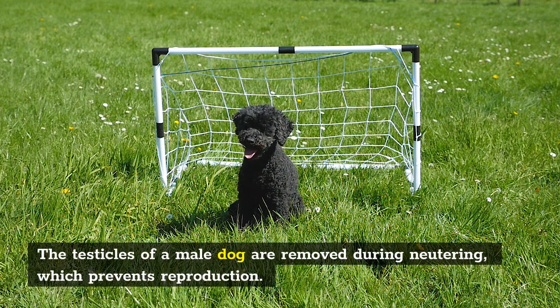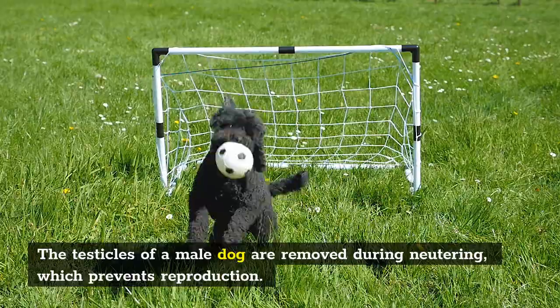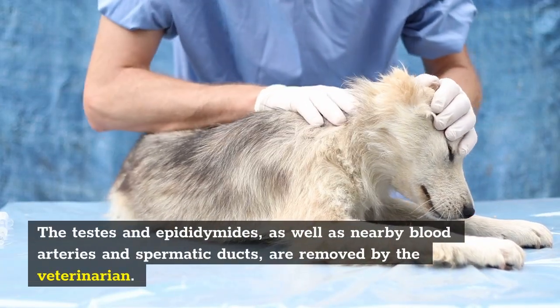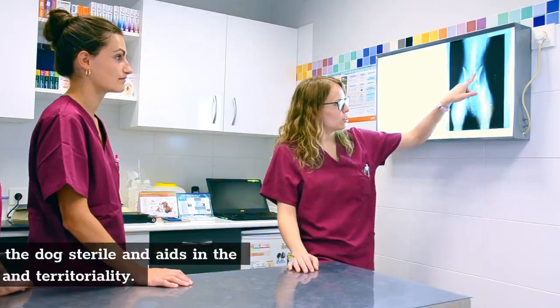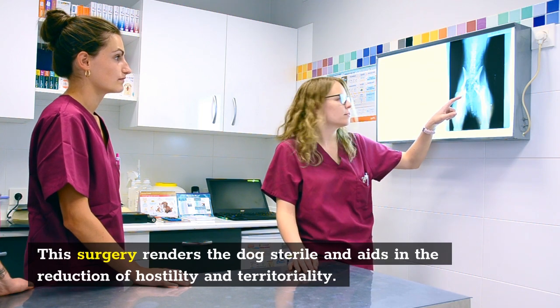The testicles of a male dog are removed during neutering, which prevents reproduction. The testes and epididymides, as well as nearby blood arteries and spermatic ducts, are removed by the veterinarian. This surgery renders the dog sterile and aids in the reduction of hostility and territoriality.